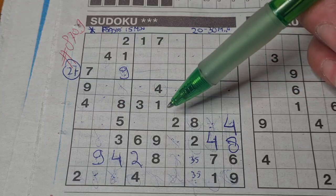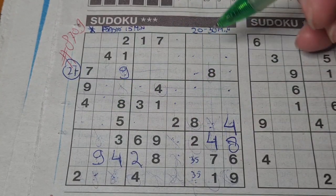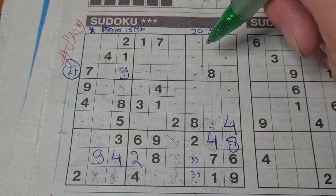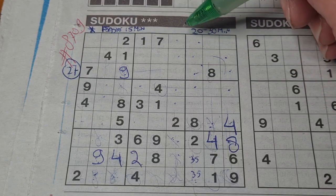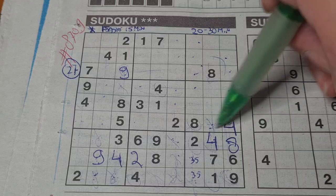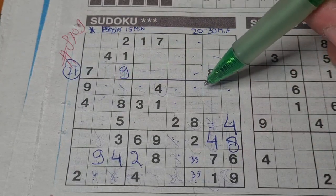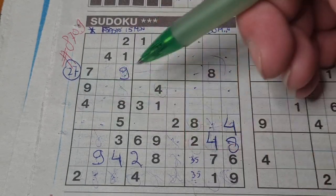Need a 5 here. Need a 7 here. I need a 1 here. Yeah. Need a 4 here. Come on. Need a 2 here. Need a 2 here. 1.